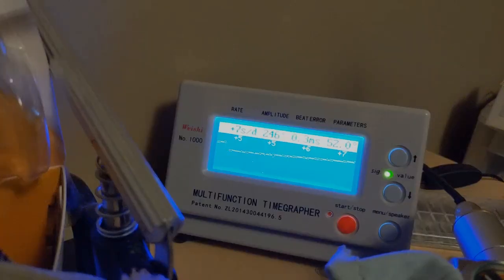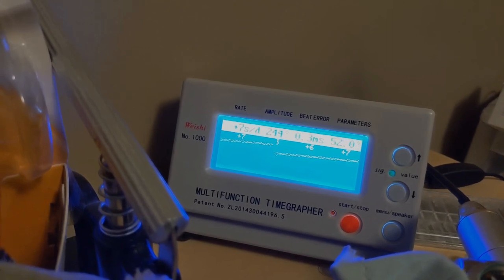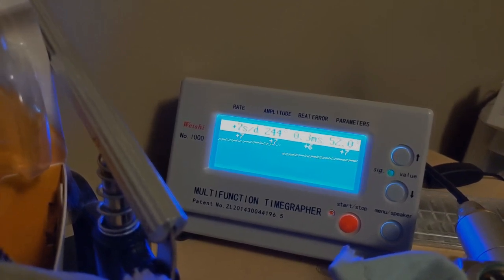Here it is on the timegrapher. As you can see, it's running about +5, +6, +7. Those are really good numbers. You always want it to run a little fast rather than really slow if it's a hacking movement, because it's a lot easier to set that way. Just pull out the crown and wait for time to catch up. As you can see, the amplitude's a little low, and there's a little bit of beat error there, but it's still running pretty good. It's running like a typical NH35.